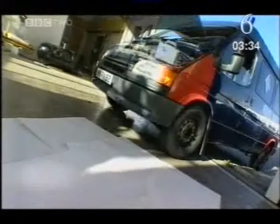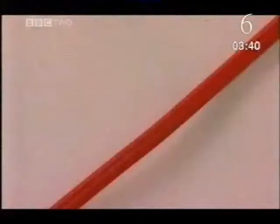This battery is a lot bigger. Although it makes about the same voltage, it can send a much bigger current down this wire to work the van's starter motor. Even so, the magnetic field made by the big current is only just strong enough to push these iron filings into line.